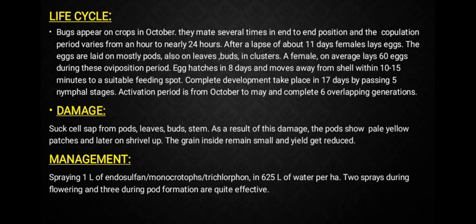Management: spraying 1 liter of endosulfan or trichlorfon in 600 liters of water per hectare. 2 sprays during flowering and 3 during pod formation are quite effective.